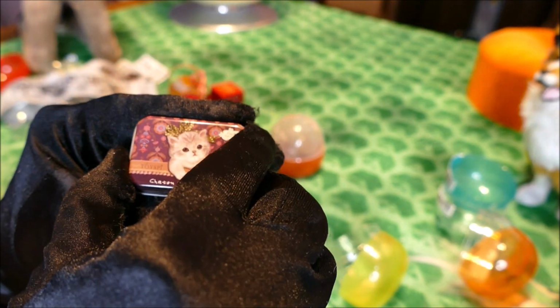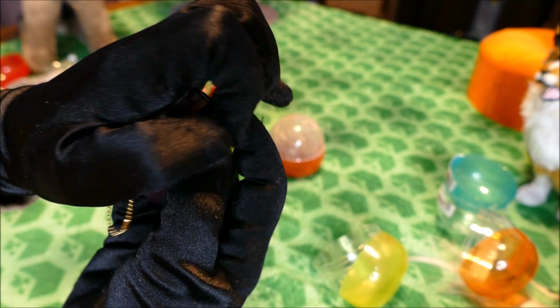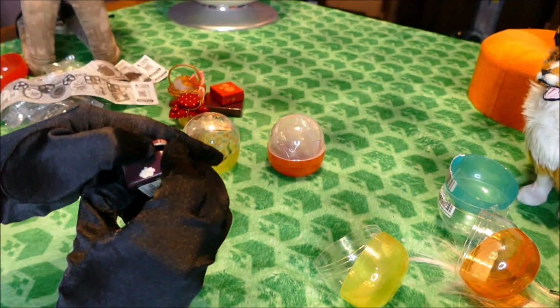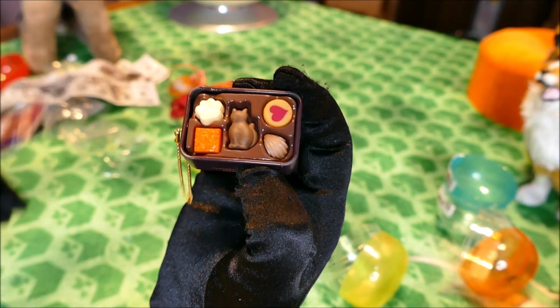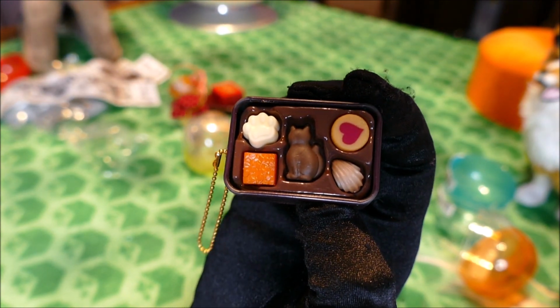So I don't have this one. It has got a little kitty on the chocolate box. These are actual tins. Again, the extra attention to detail is amazing. If I can get it open. Oh, I got it. There we go. What is that? So it's just like the bunny box except kitty themed.